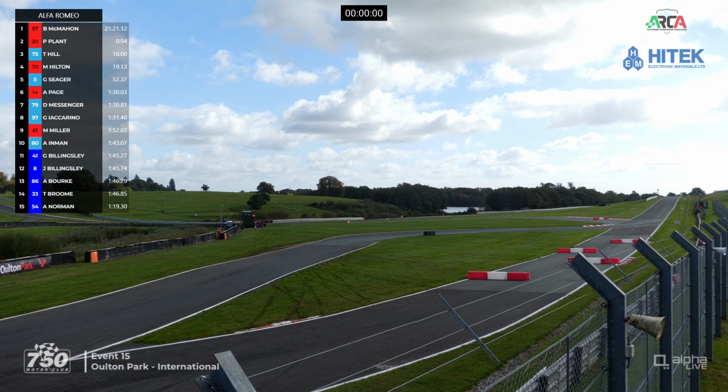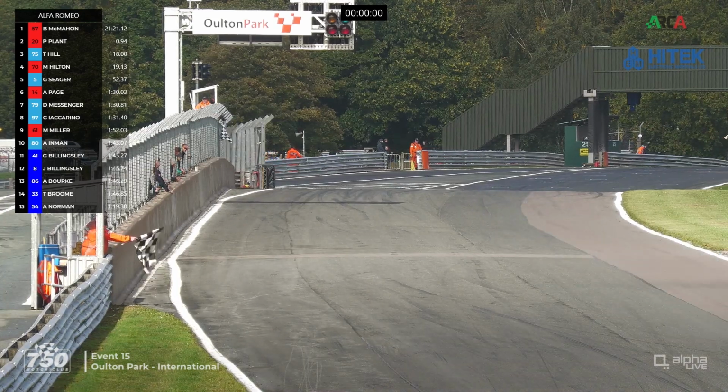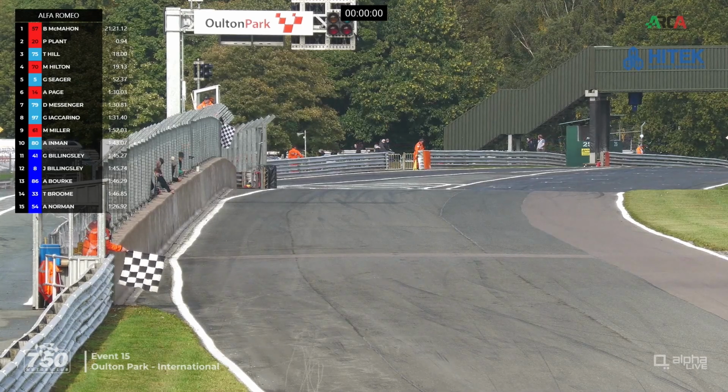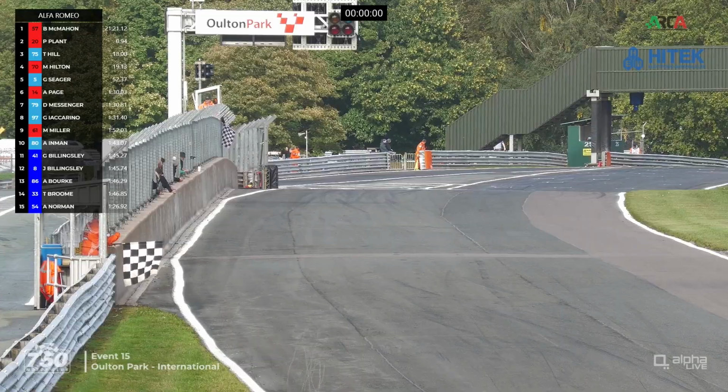In the meantime, Graham Seeger has come through to take 5th position in car number 5, and then there's another lap car there. That's Adrian Norman just going through in the number 54 car. So all 15 cars look like they've made it to the checkered flag, Josh.